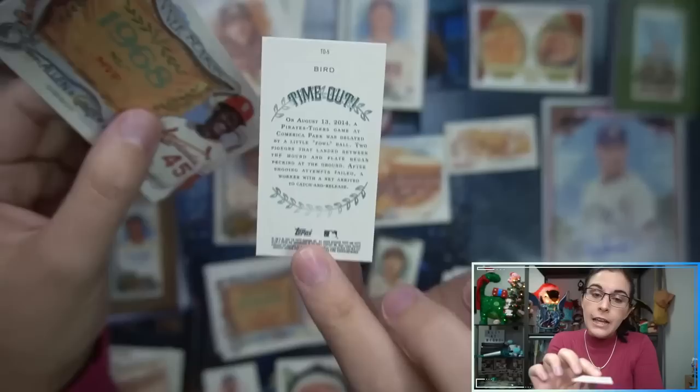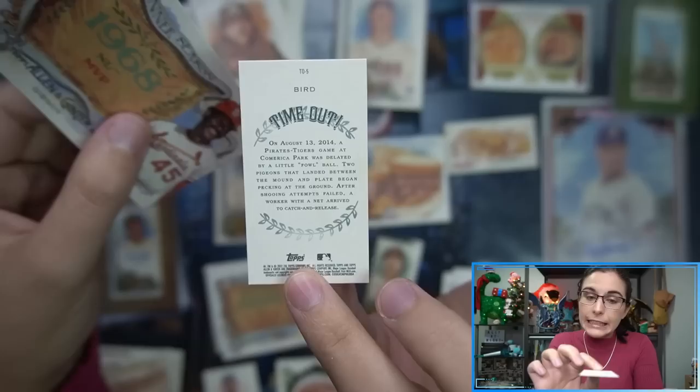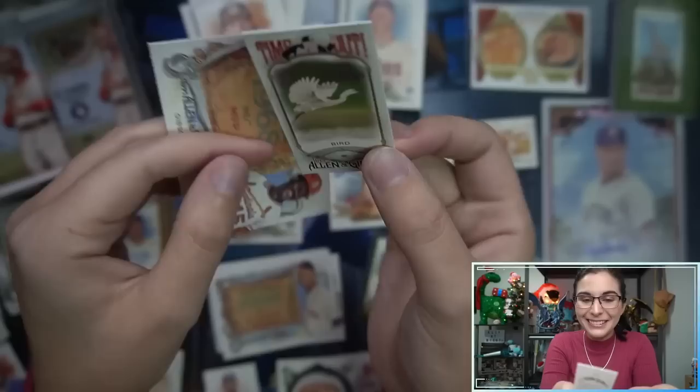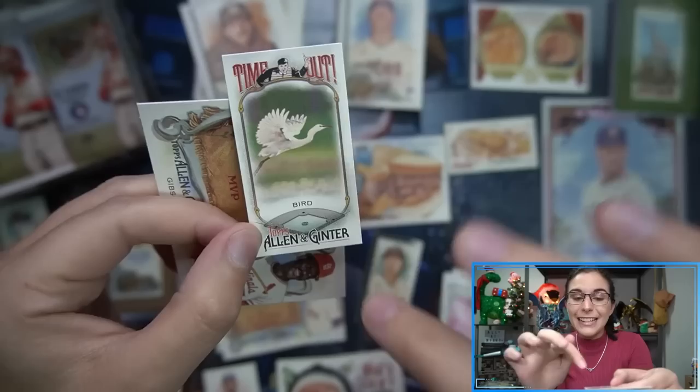Time out! On August 13, 2014, the Pirates-Tigers game at Comerica Park was delayed by a little foul ball. Two pigeons that landed between the mound and plate began pecking at the ground. After shooing attempts failed, a worker with a net arrived to catch and release. That's not a pigeon. But it's just bird. The insert, it's timeout bird.